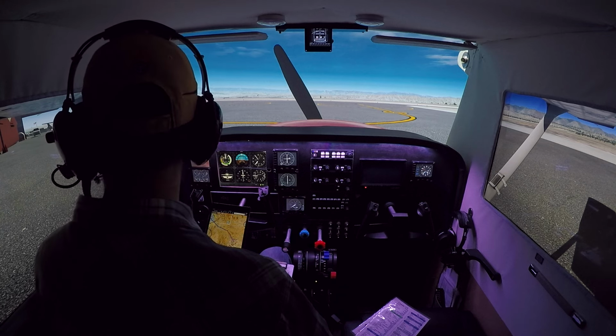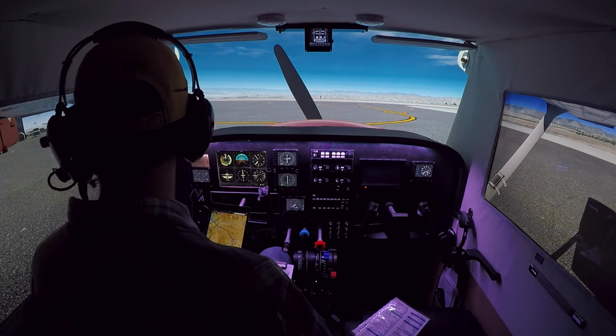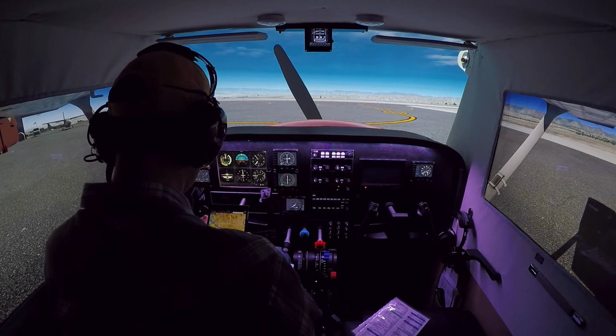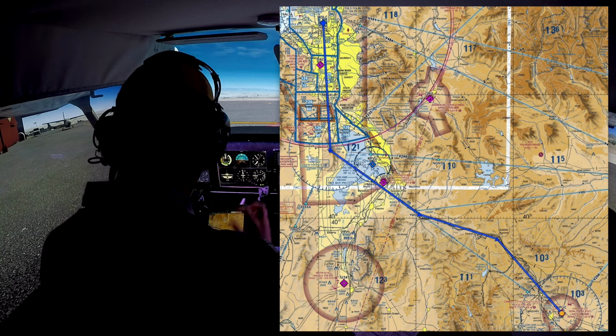And in addition to that, yesterday uploaded to xplane.org custom scenery for Price Carbon Airport, which is a strip just south of Salt Lake City, a little southeast. So today we're going to just fly from Price to Salt Lake, VFR.